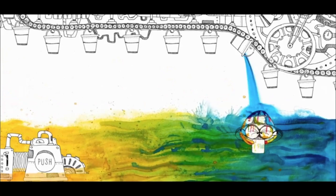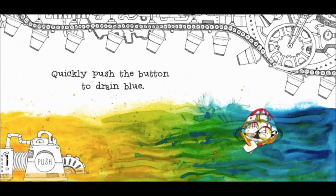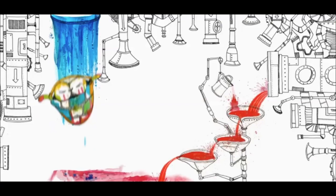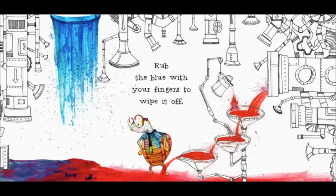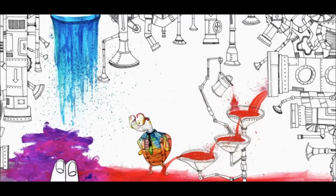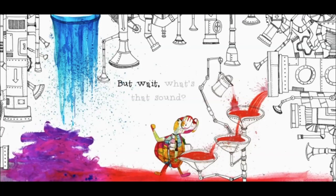Yikes! Green is taking over, and blue is almost gone. Quickly push the button to drain blue. Blue is dripping all over red. Rub the blue with your fingers to wipe it off. Oh dear. Blue smeared with red and turned purple. But wait, what's that sound?